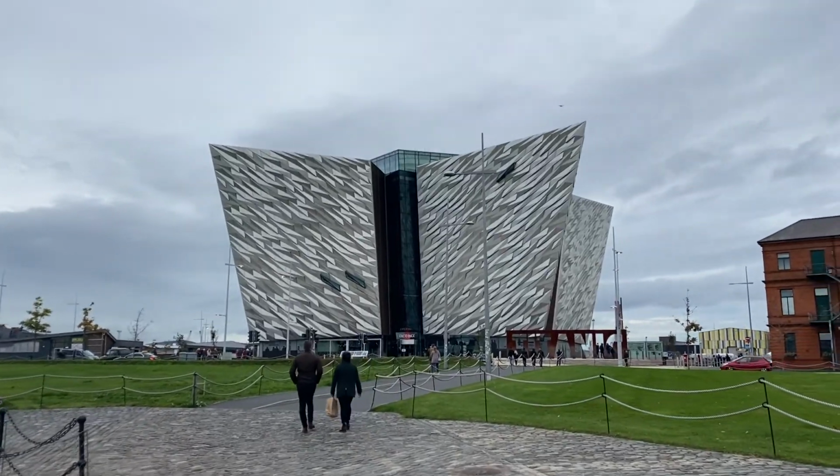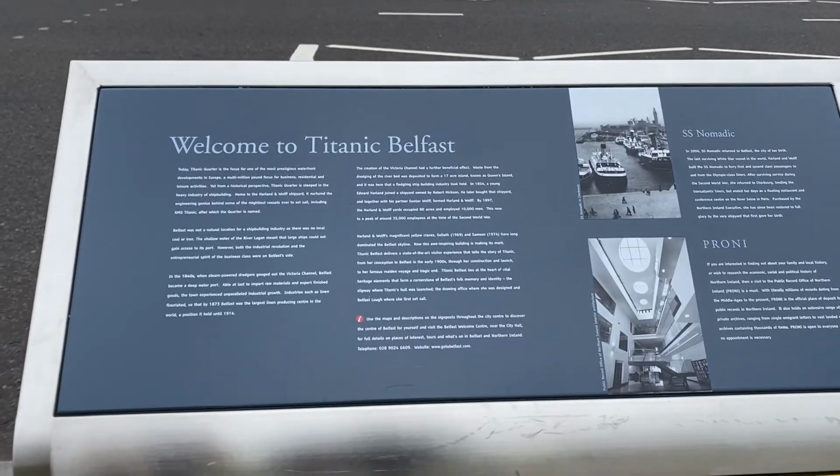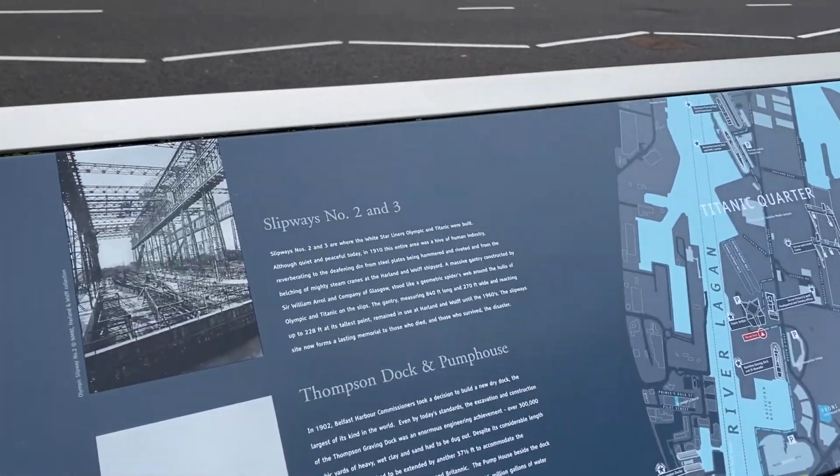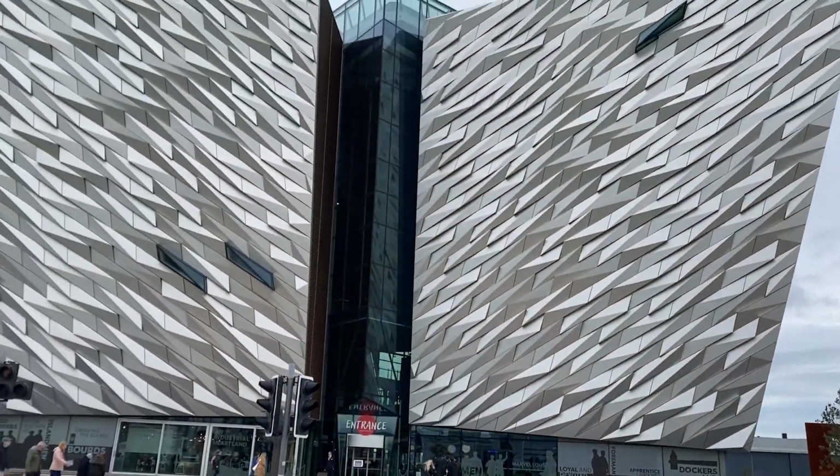Unfortunately, even though we have reached the Titanic Museum, there was no ticket available, so we couldn't go inside this museum.